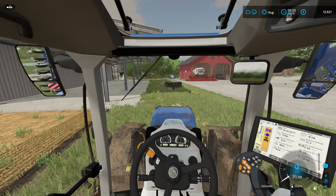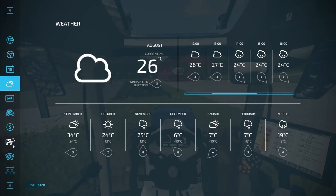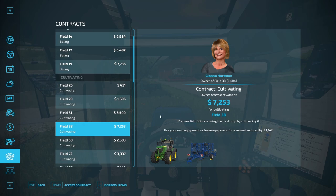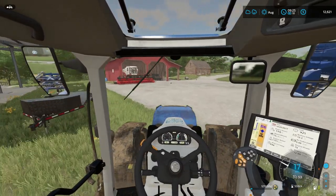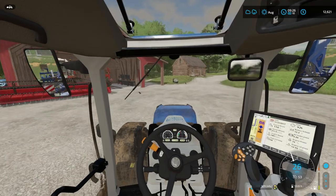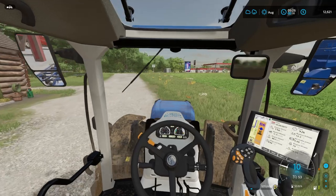Does look like we need a little bit more seed, but we might be good to go. Also, I did see this contract right here. 7,200 for some cultivating. We do need to lease the equipment, so that is deducting 1,000. So we might earn like 4,000 to 5,000 from this, if we set a worker to it. So I think I might do that just to get some extra cash. We are down to $12,000, which is not bad considering where we are, but we could use it.